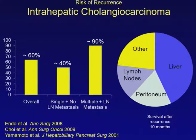And if we look at recurrence, if you look at that far left bar graph there, 60% of patients who undergo resection will have recurrence. Now, if we start breaking out the patients who have good prognostic factors with single tumors, no lymph node metastases, we can drop that number to 40%. But for patients with high-risk disease, i.e. vascular invasion, multiple tumors, or lymph node metastases, recurrence is almost uniform at 90%. And if you look at that pie graph, the majority of recurrences are occurring in the liver.